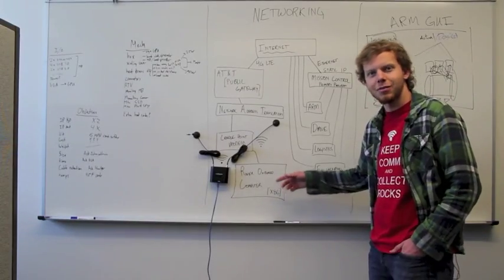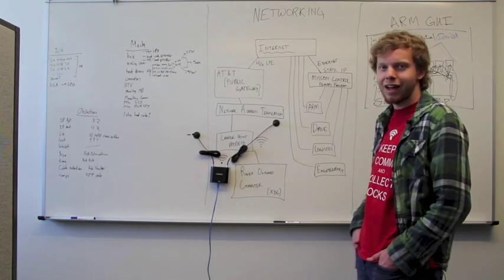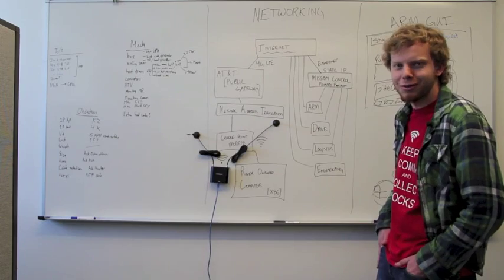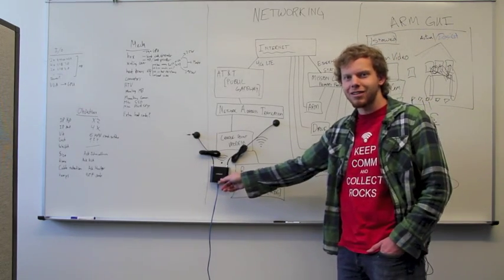Mark V communicates to mission control over AT&T's 4G LTE network. Due to recent changes in how AT&T assigns IP addresses to its users, we can no longer get a public static IP from an AT&T modem.